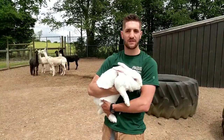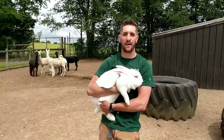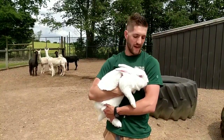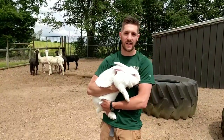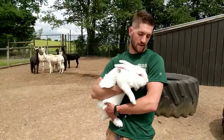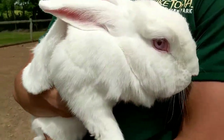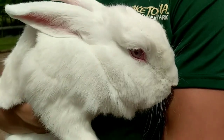Now, Marshmallow is really special because Flemish giants are one of the largest breeds of domestic rabbits. They can top out at almost 20 pounds and live about 8 to 10 years. And Marshmallow is really special because he's an albino rabbit. If Austin gets pretty close here, you'll see he has those red eyes.